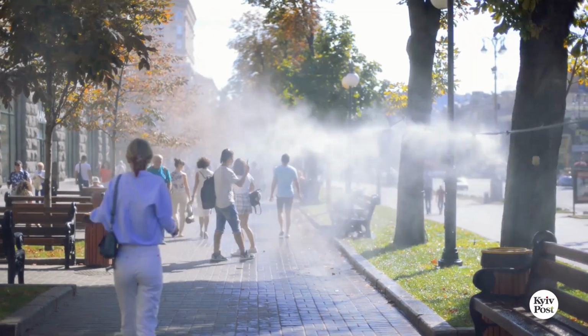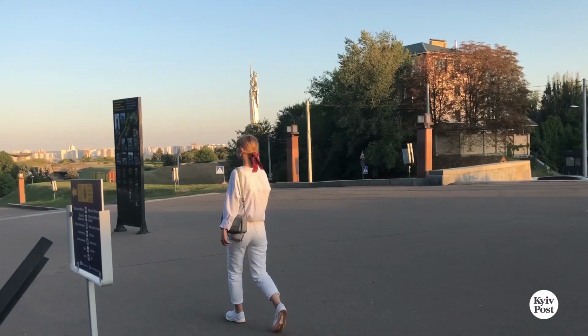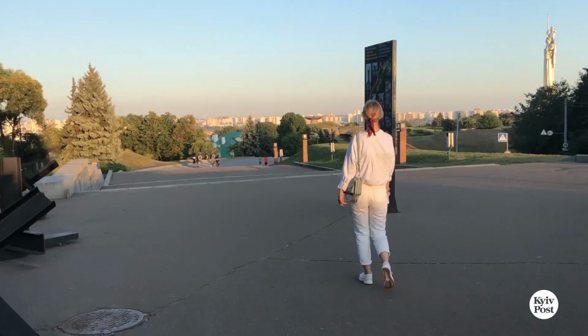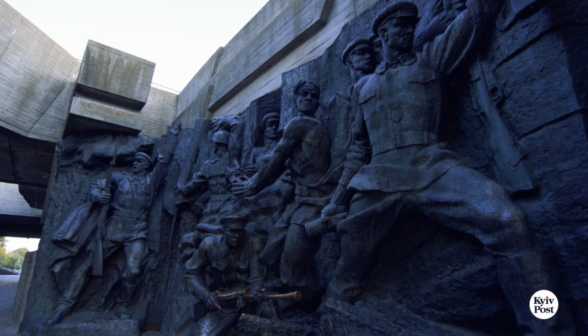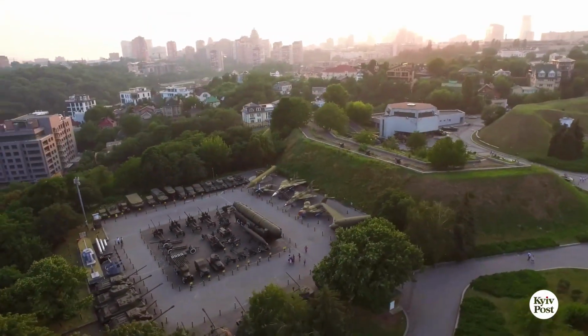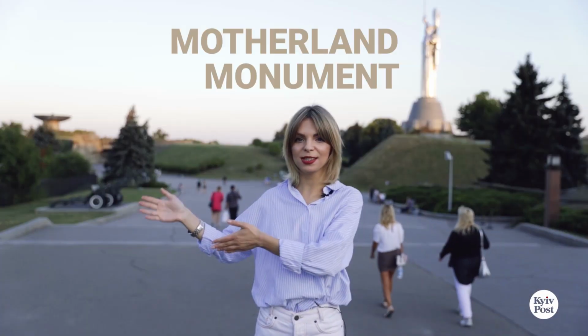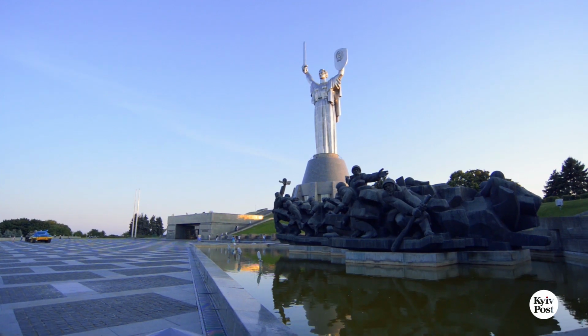To end this perfect day in Kyiv, you should definitely see the Soviet-era Motherland monument. The monument is a part of the World War II museum complex. Some people now joke that since the sculpture faces Moscow, it is protecting Ukraine from Russian aggression.